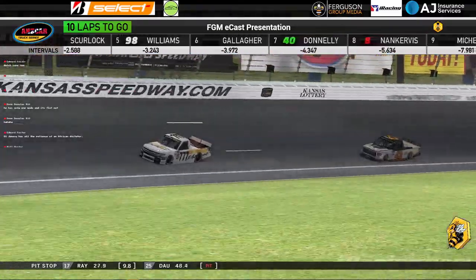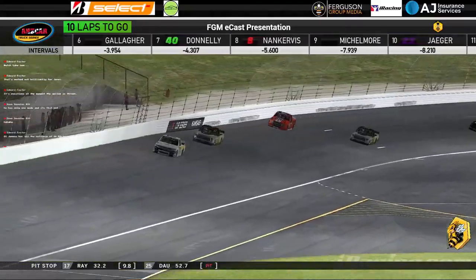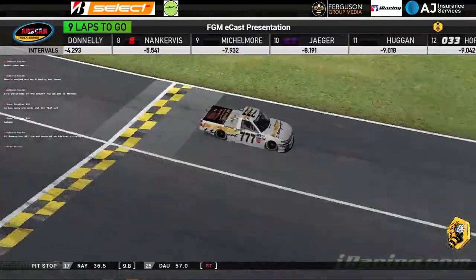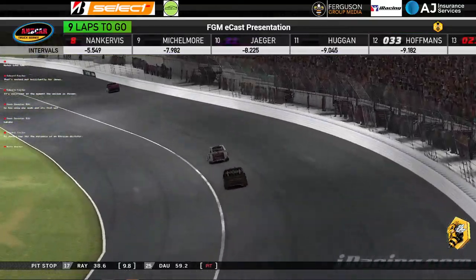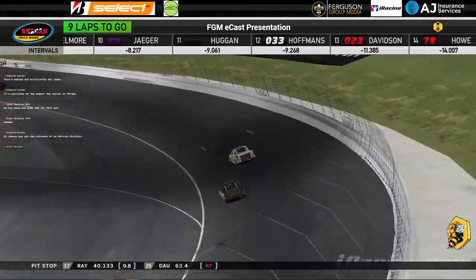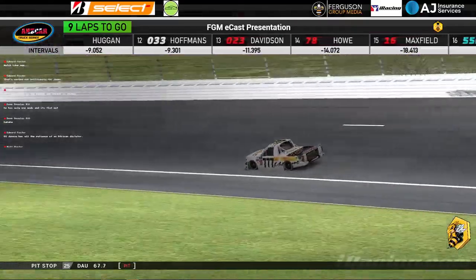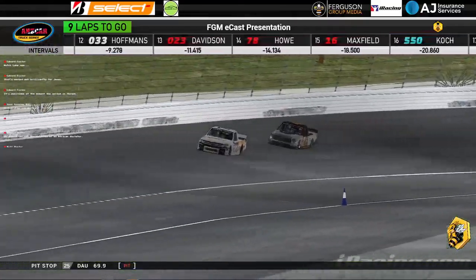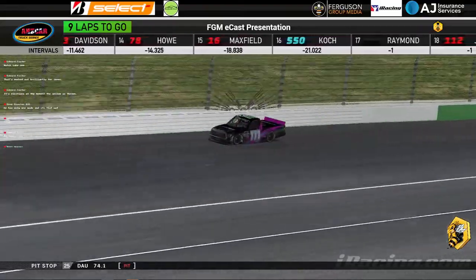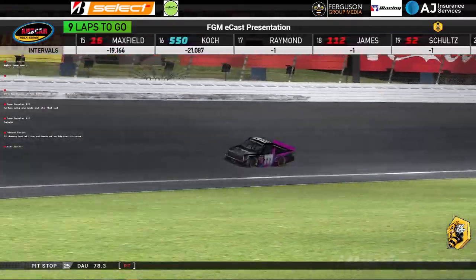Well, if everybody else has to make one more stop tonight, then that could be a good decision, but with only 9 laps to go, I'd say people could make it. They're up to 35 laps at the front there, so that's a 35 lap stint at the moment. People like Scurlock and Gallagher and Micklemore are on about 50 laps in this stint, so not 100% sure there. I think we're going to see, this could be interesting.